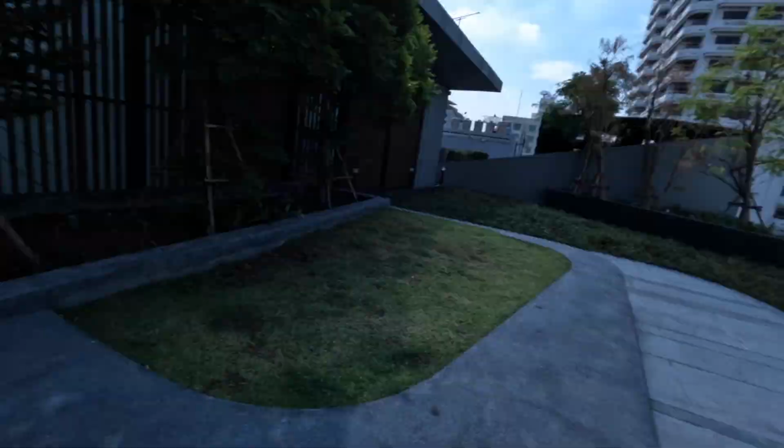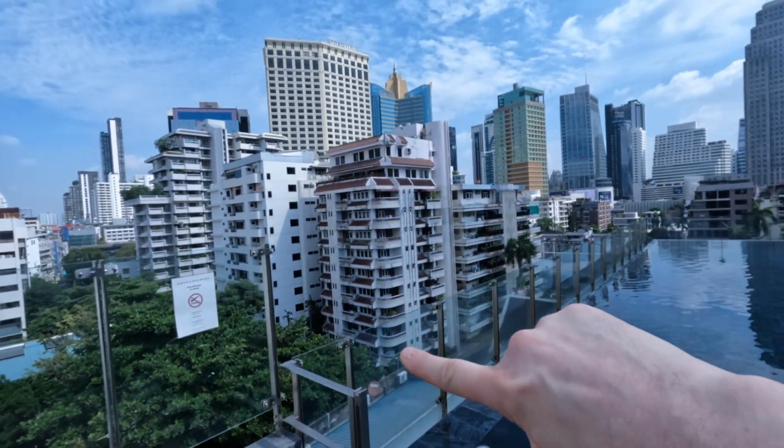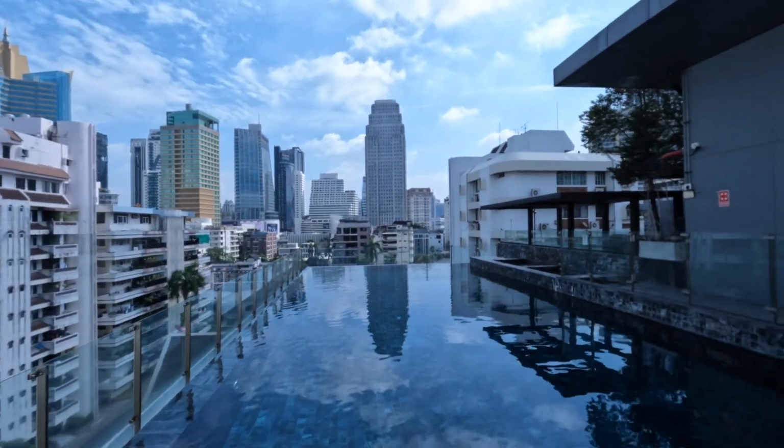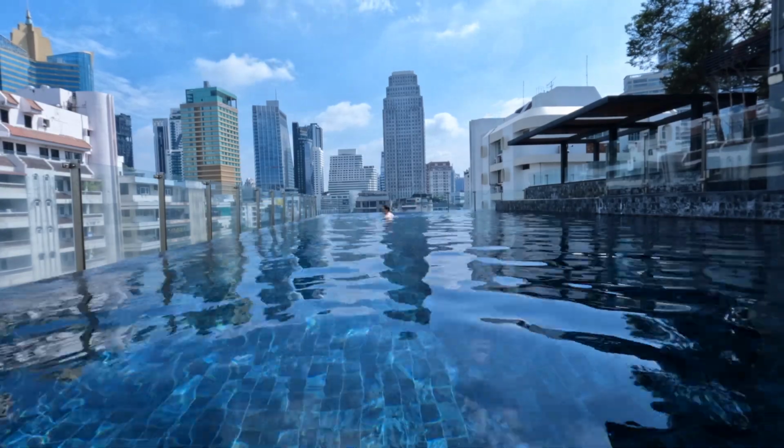The condo apartment that we're staying in, it's got its own swimming pool. And what's really nice about it is that it's a little bit like an infinity pool. It's not massively high up, but there's lots of empty space all around it. So if you look just all around up here, all this space. This is lovely.